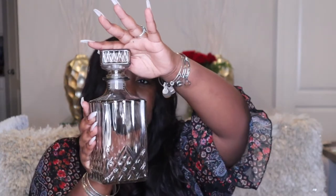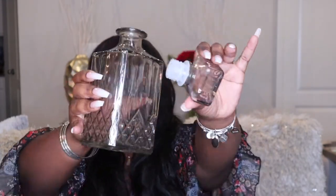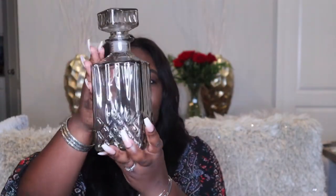Next is this really cute decanter. My husband actually asked me to get this to put his tequila in, and I actually really liked it. Okay, there we go. Very durable. Of course, it's glass. And we do have a new little bar area, so I think this would go perfect in that area. Super, super cute. And this was only $7.99, guys. This is a good price. I've seen something similar in Z Gallery that I was about to get, and I'm pretty sure it's about $40. But this is super, super cute.